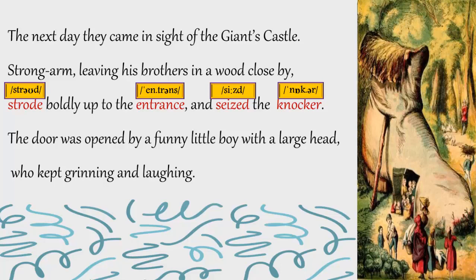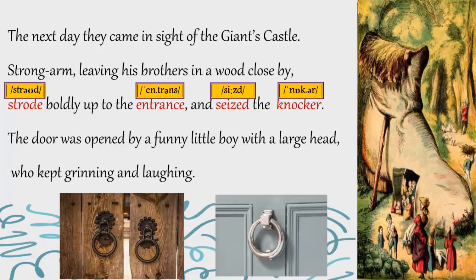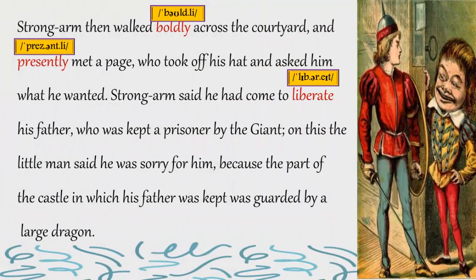Knocker is a metal or wooden object attached to a door that visitors use to hit the door to gain entry. The door was opened by a funny little boy with a large head who kept grinning and laughing. Strongarm then walked boldly across the courtyard and presently met a page who took off his hat and asked him what he wanted. The word page here means a boy servant or attendant. Strongarm said he had come to liberate his father, who was kept a prisoner by the giant.